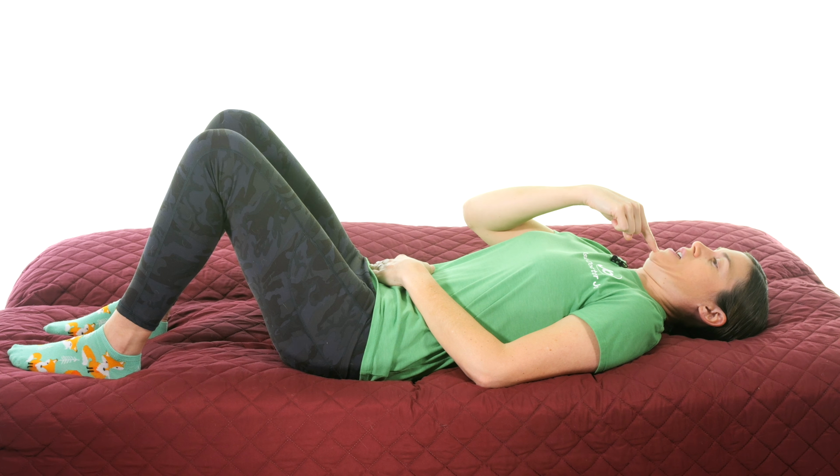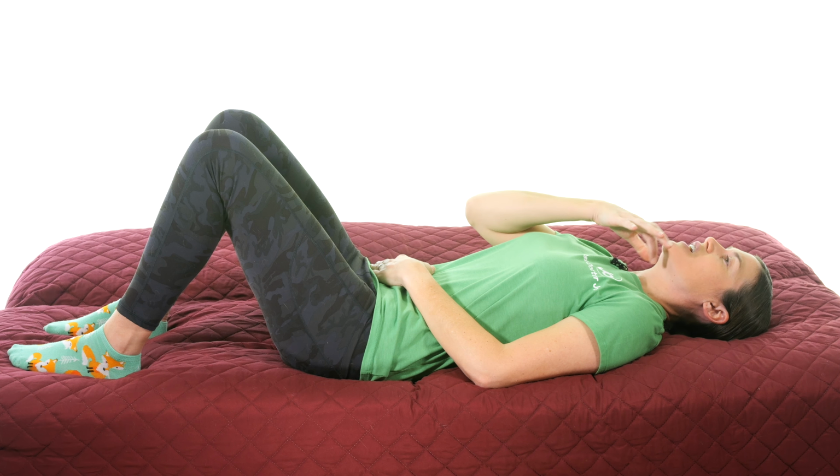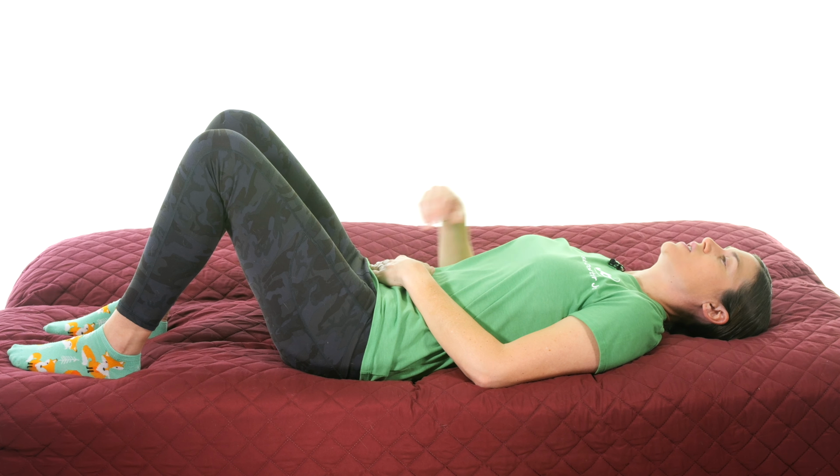And then once that feels okay, you can add in a little nod with your chin tuck. So now I'm tucking in and I'm just bringing my chin down like I'm nodding a little bit. Doesn't have to be a big movement. You might not see a whole lot, but again, tucking in and then nodding down and coming up. And that's starting to work those deep flexor muscles in there.